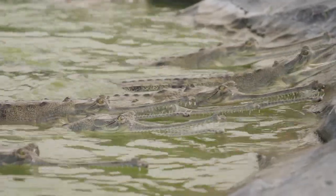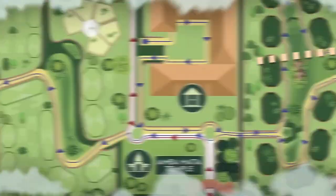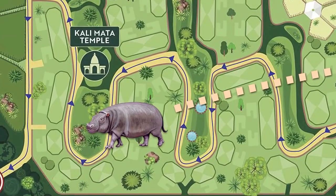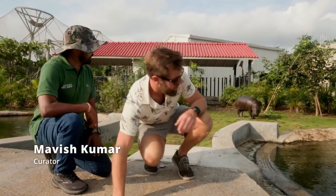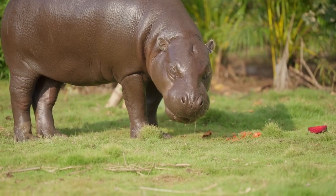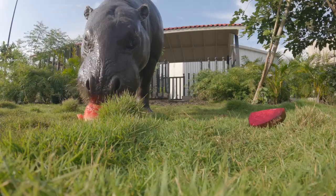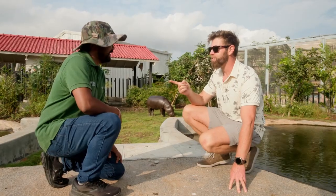After this incredible experience with the gharial, we decided to check out a hippo species that's been taking the world by storm. This is Moo Deng on steroids over here, right? What's funny is, of every animal that we've been around, this is probably the most dangerous one. And as adorable and cute as this pygmy hippo looks, you were terrified. You were like, don't go in there.